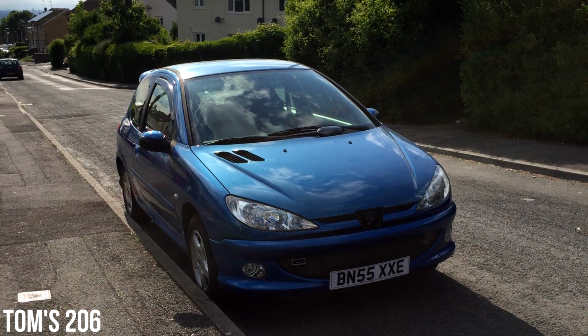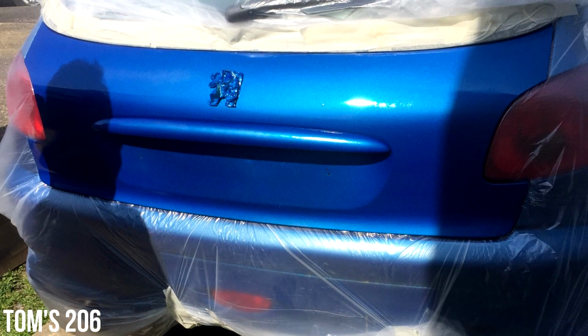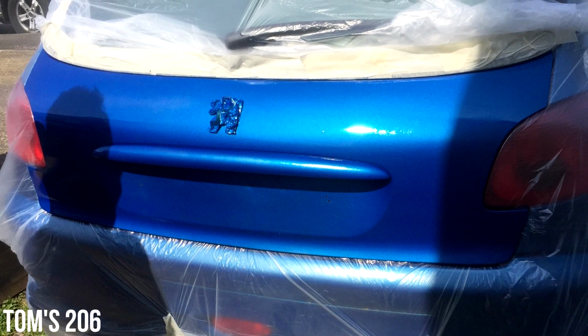Very fair reason to upgrade, I guess. Now the reason why it was only £1,500 is actually because it's quite a low mileage car, only 42,000 miles, which is not bad for a 2005 plate. And the car also came with a poorly painted boot lid and front wing, so he's done both of those things prior to adding any mods onto the car.